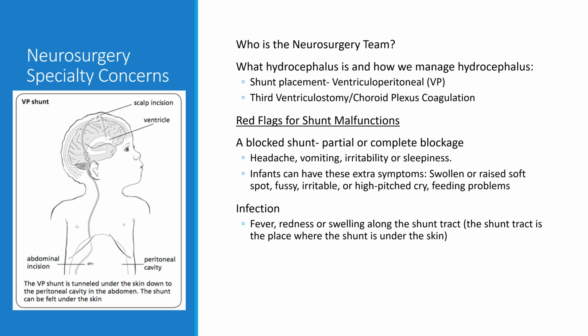Let's talk about shunt placement. This is a surgical procedure in which the neurosurgeon puts a shunt or a tube in the ventricle of the brain to remove the excess fluid. The tube goes from your newborn's brain into the peritoneal cavity, which is a space in the belly where the belly organs are. The fluid flows into this area and then is absorbed naturally into the veins.